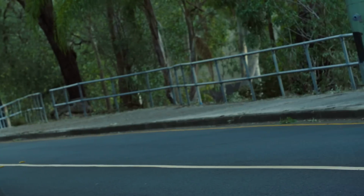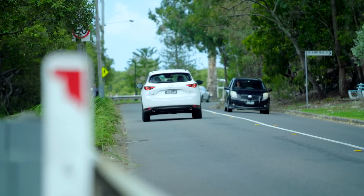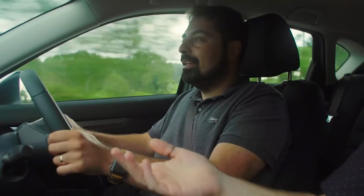Mate, you've got to remember that 80% of Australian roads are unsealed. So if you think outside the city for once in your life, maybe you'd understand that there are buyers out there that all-wheel drive matters to. So we've got to agree, come on. This is a better drivetrain.